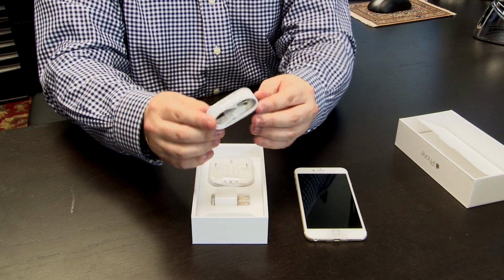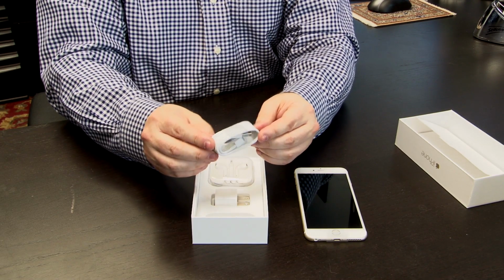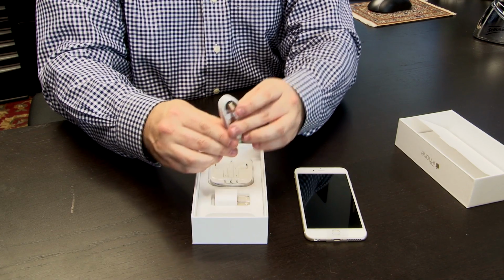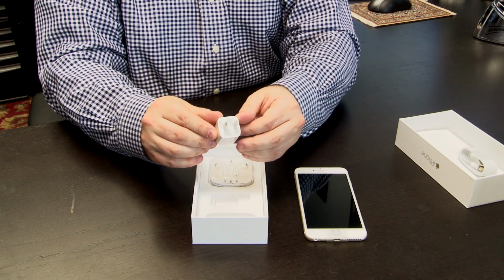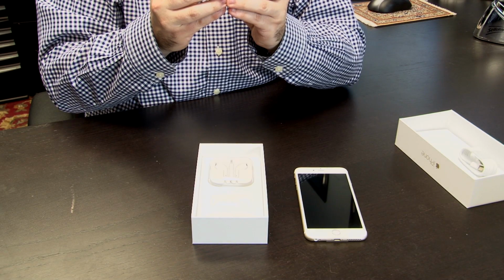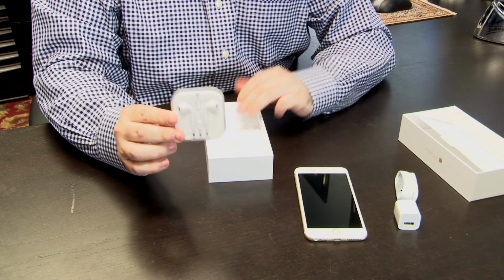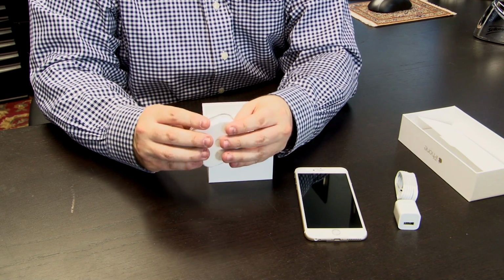Underneath, we have a standard lightning cable. Comes with a standard iPhone charging adapter. I actually find it interesting that this is the smaller charging adapter, even though it's the 6 Plus. Also comes with a set of Apple EarPods. That's what they're called these days.